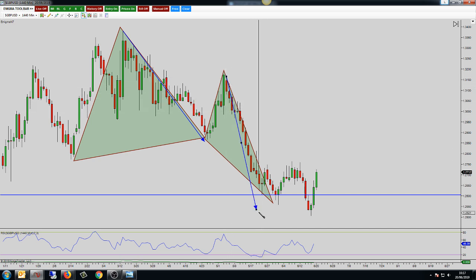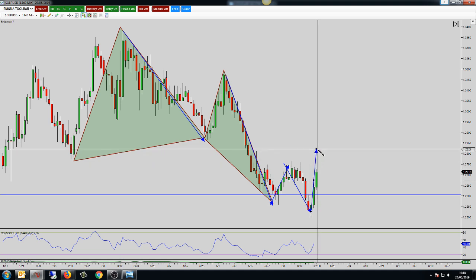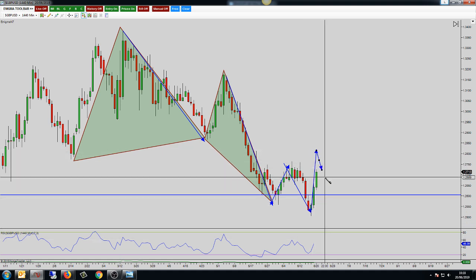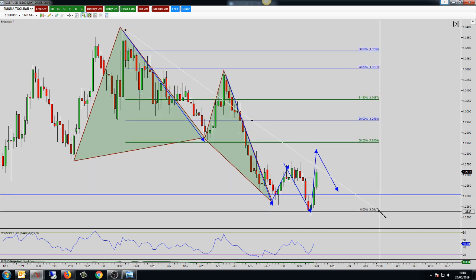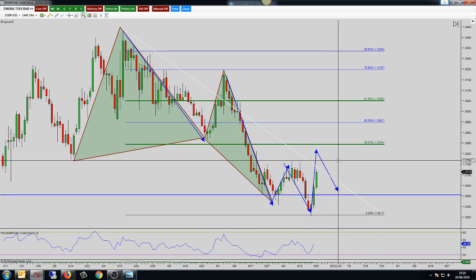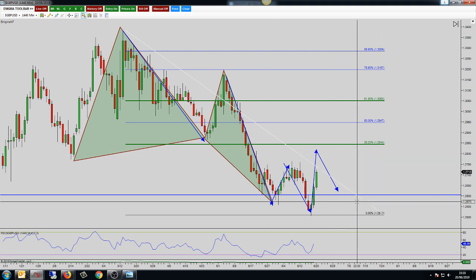So directional move here, pullback, move lower. If we get a violation to the upside and a pullback, as long as we do not hit the 382, which would be targets for this butterfly pattern, I will be dropping down the time frame. So I'll be looking at the 240 at getting involved.